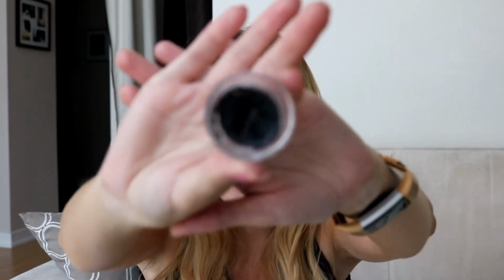And this is the last product, and sorry, my nails are terrible. I need to do them. I just noticed how bad they are now, probably from doing all these close-ups. I'm a horrible person. This is the Rimmel gel eyeliner in black, and I'll just show you why I'm getting rid of this.